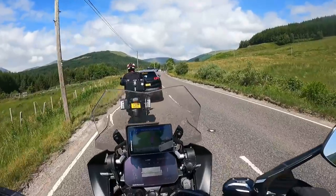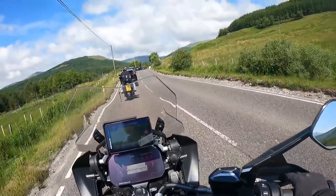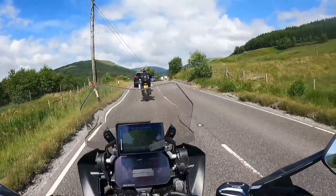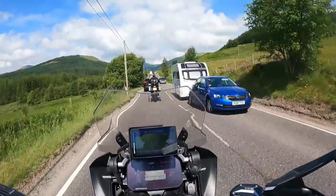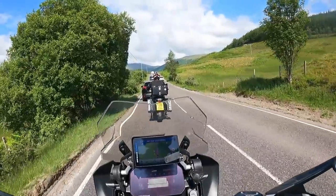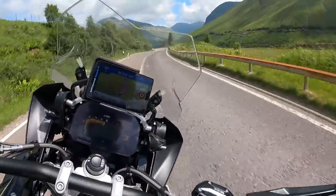Let the slow riding commence. Thankfully, I am the boss of slow riding. It does not faze me. Stopping, however, does. I'll make it work. Oh, these are so nice.